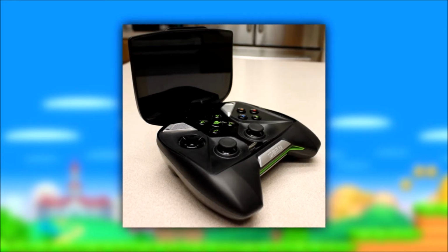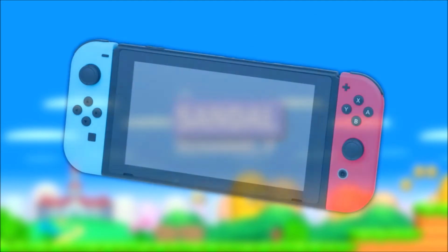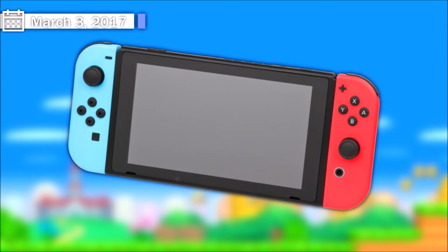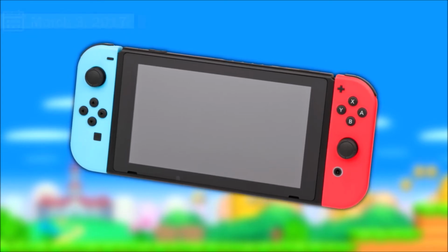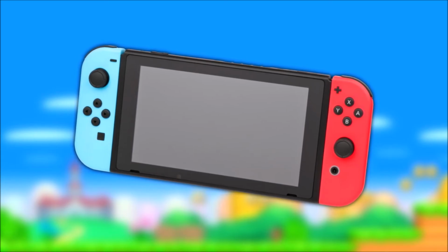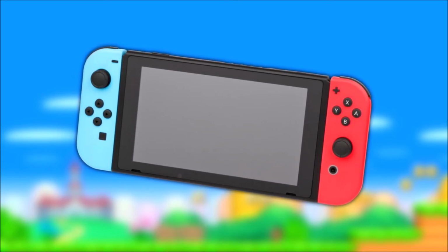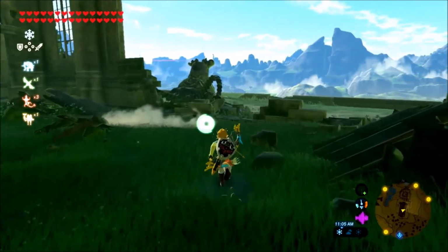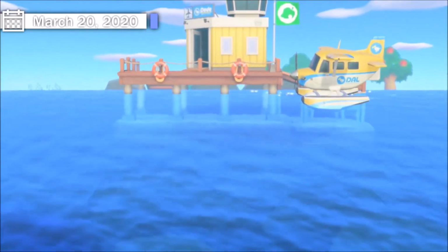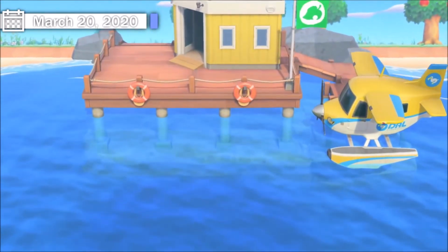And that finally brings us to today, where the Nintendo Switch is the only choice for portable gaming. Released 2017 for $300, the Switch is incredible. It's a hybrid between a handheld and a home console that can play full-fledged AAA games. The system has a ton of exclusives that swept the nation. Legend of Zelda Breath of the Wild, Super Mario Odyssey, Animal Crossing New Horizons, the list goes on.